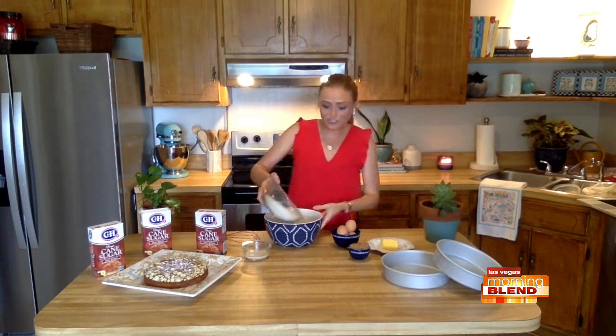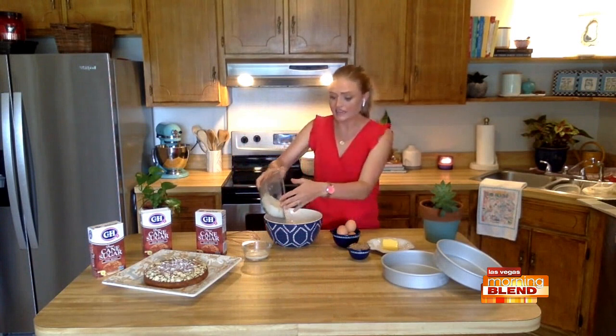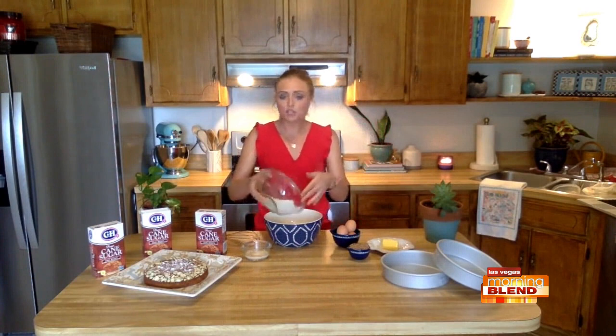And so all you're going to want to do is just slowly add in this dry mixture. And of course, you would be doing this in a stand mixer, but you'll want to add in the whole thing here and then start mixing until it all comes together into one smooth consistency.